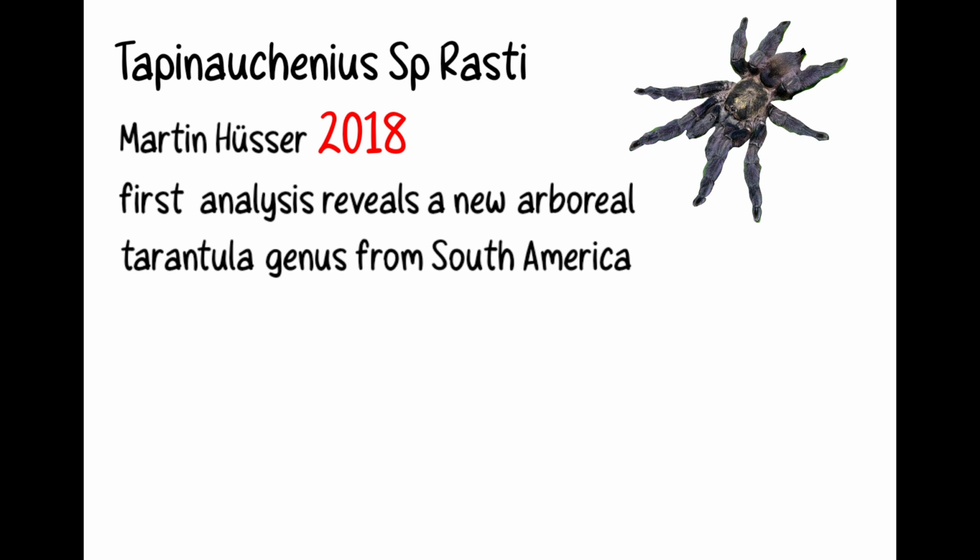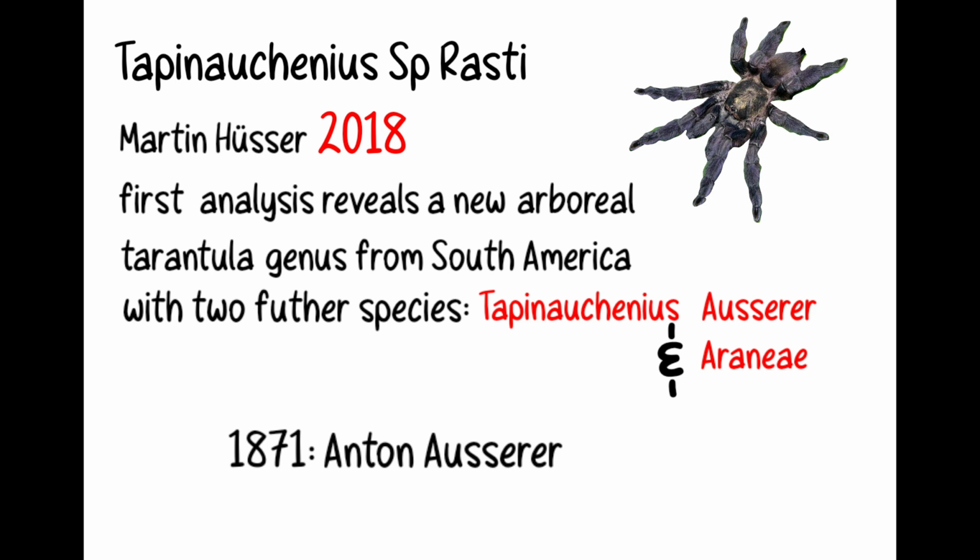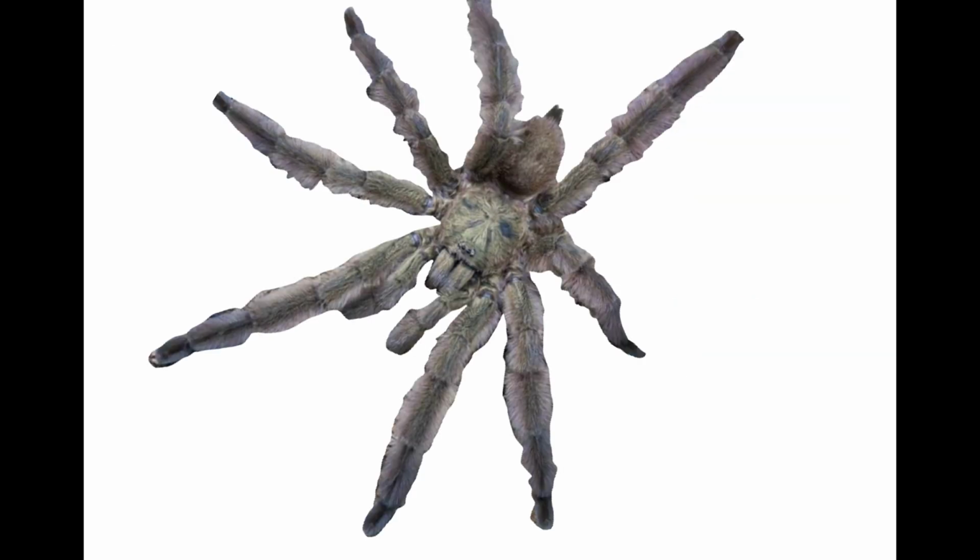Okay, so Tapinauchenius species Rasti. More information has been put up since Martin Husser 2018, but first analysis reveals subspecies from that as well, and you've got 2 different variants, the Husser and Rene, I can never say that properly, but that was first found in 1871 by Anton Husser. But what I wanted to show you was the coloration. And this looks like the Samophaeus cambridgei, which trust me, it isn't.